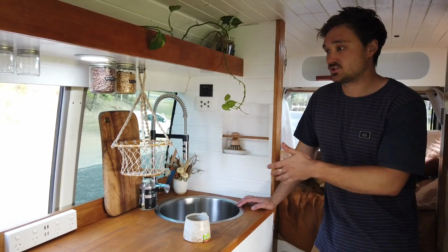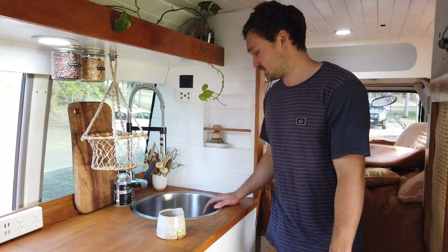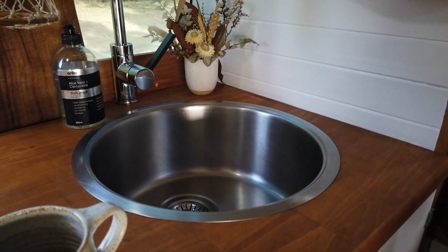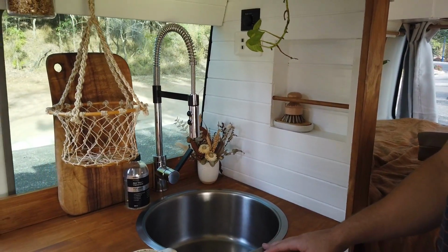This is our kitchen area. We decided to go with a deep stainless steel sink, just so we have lots of room to do the dishes and it's not too cramped up. A nice stainless steel looking tap, which just really complements the sink and the bench.